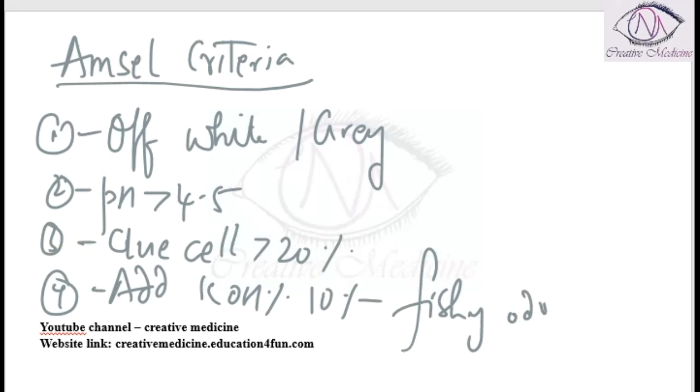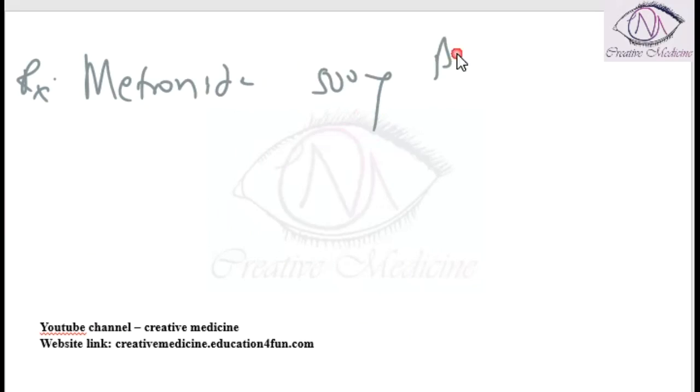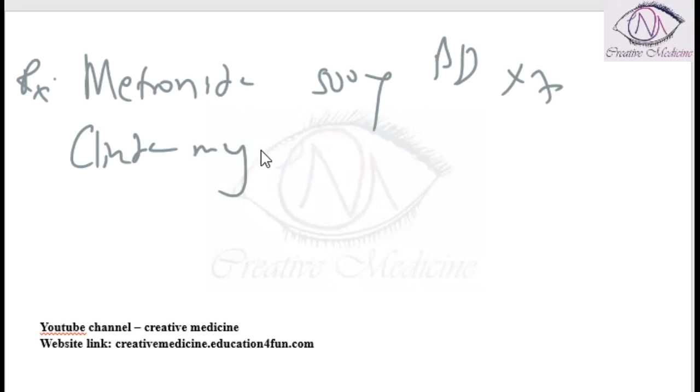Then treatment. In treatment, you will give metronidazole 500 milligrams BD for 7 days or clindamycin 300 milligrams BD for 7 days. Even in pregnancy, you can give the same treatment.